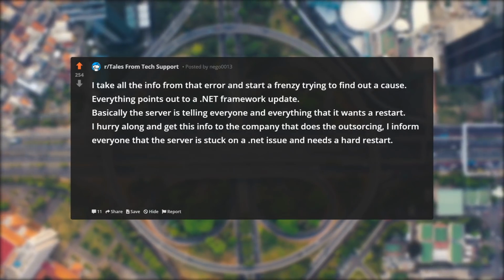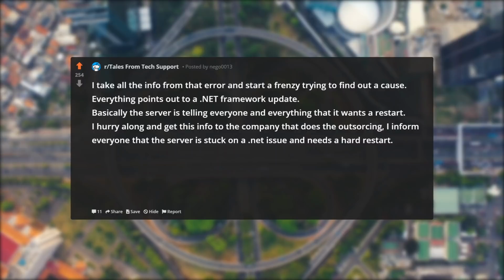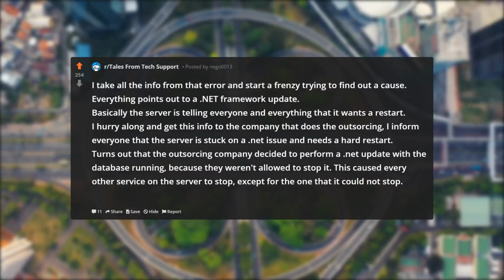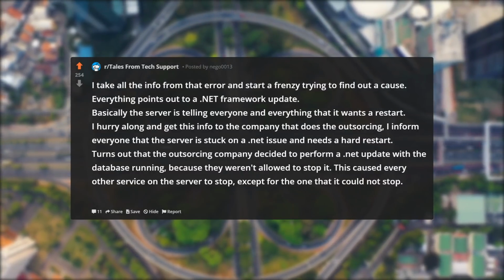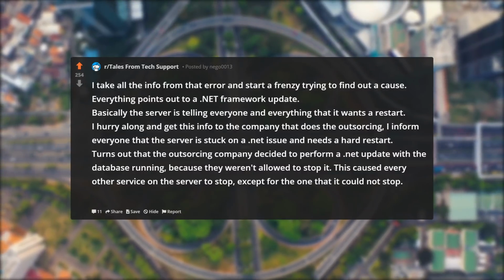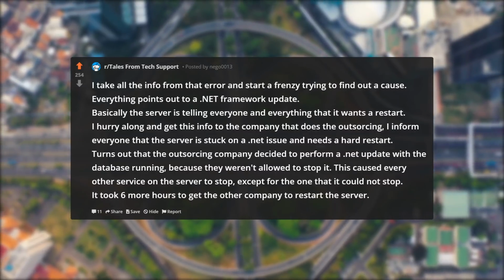I hurry along and get this info to the company that does the outsourcing. I inform everyone that the server is stuck on a .NET issue and needs a hard restart. Turns out that the outsourcing company decided to perform a .NET update with the database running because they weren't allowed to stop it. This caused every other service on the server to stop, except for the one that it could not stop. It took 6 more hours to get the other company to restart the server.